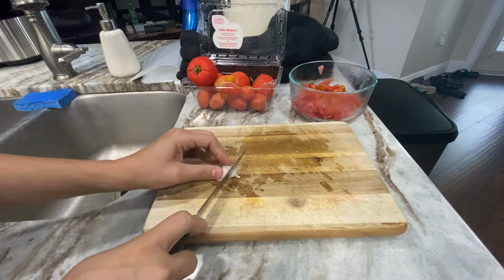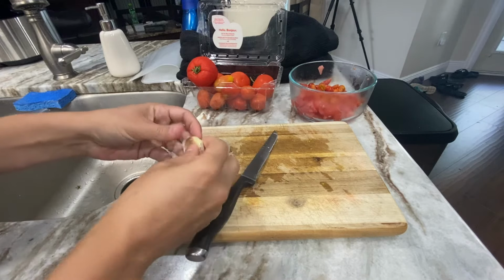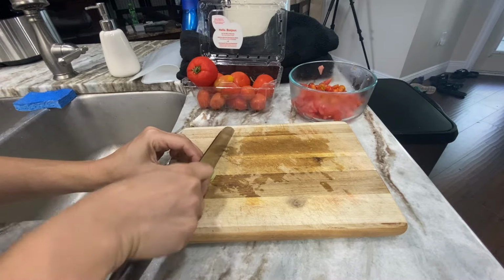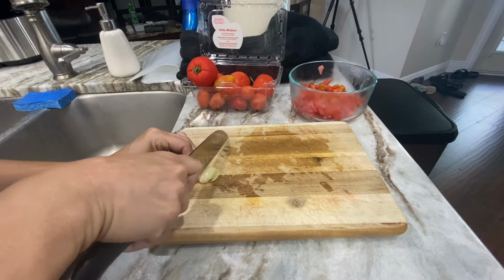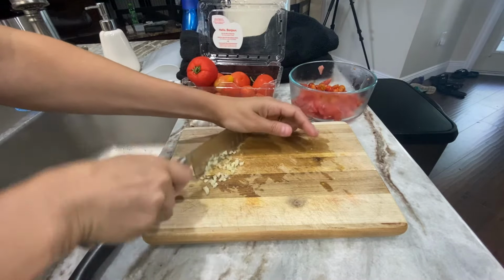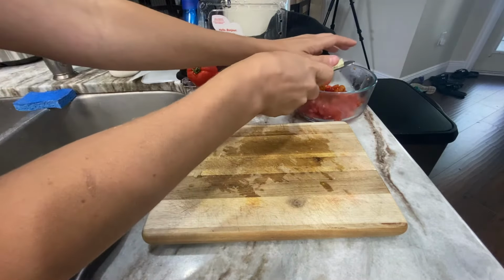Now, the recipe is actually for a much larger amount of these. I think it's for 6 pieces of toast, but I'm just making one for myself, so I'm just going to do 1/3 of the recipe. I'm mincing up this garlic as fine as I possibly can, because I don't want big, huge chunks of garlic, because this is going in raw.